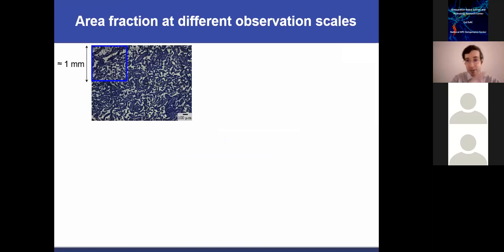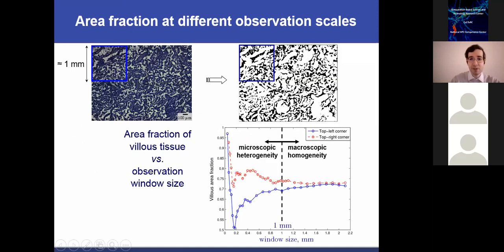So we can take a section through the tissue. You can see blue is a tissue stain. And if we just focus on tissue versus not tissue, again as a volume fraction or area fraction quantity, we can say how our area fraction varies as we change the domain of interest, the region of interest for extracting the property, such as the average volume fraction or density. And if we have a very small window, there will be wild fluctuations, of course, depending on where we fall. And then it approaches somewhat the macroscopic homogeneity.